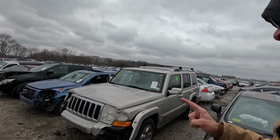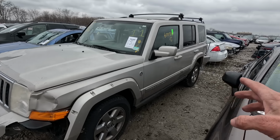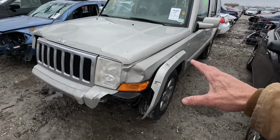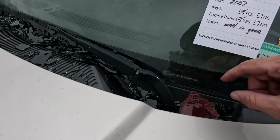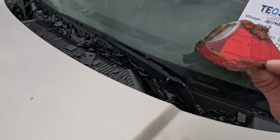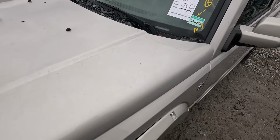Here's one that I haven't bid on yet, but I am thinking about it. This is a 2007 Commander. So this obviously was in a crash. It looks like he rear-ended somebody. Definitely rear-ended somebody. Tail lights and all the back glass out of some sort of SUV.